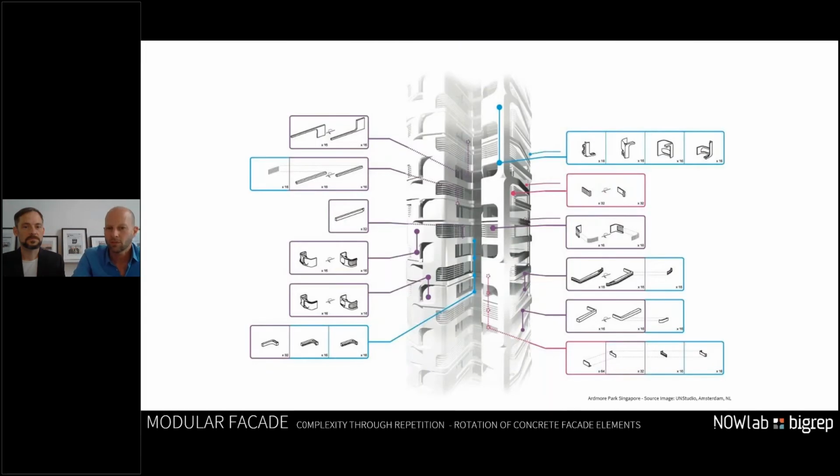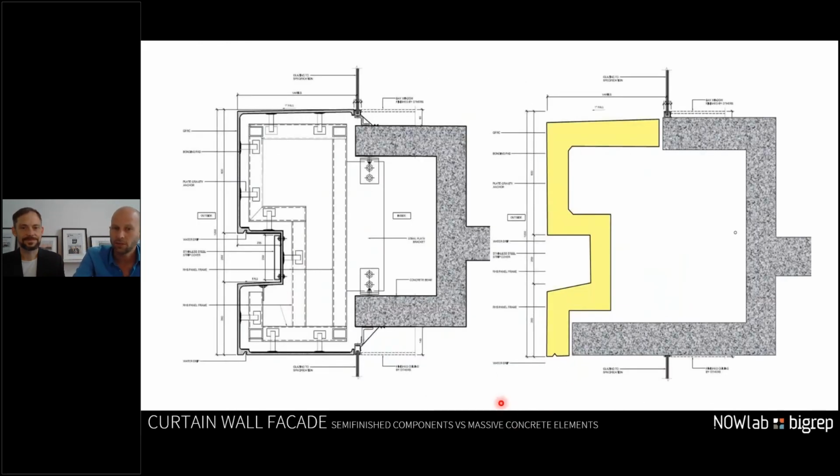This is a project I worked on as well when I was at UN Studio, and we were testing a lot of repetition again of the elements, the same as what Tobias showed before at the Mercedes-Benz Museum, rotating elements in order to decrease the amount of the elements used. And for sure, if we would have had the technology of 3D printing back then, we could have thought the facade in a completely different manner.